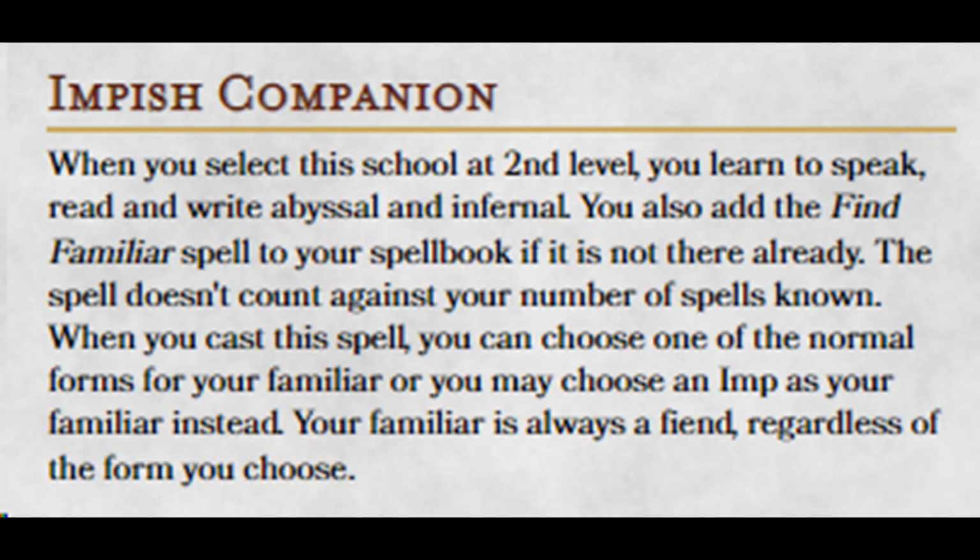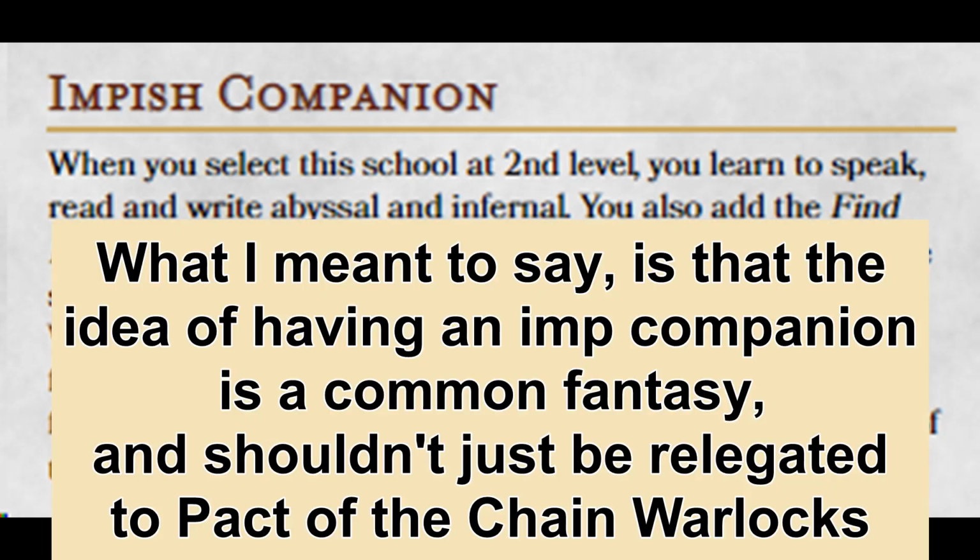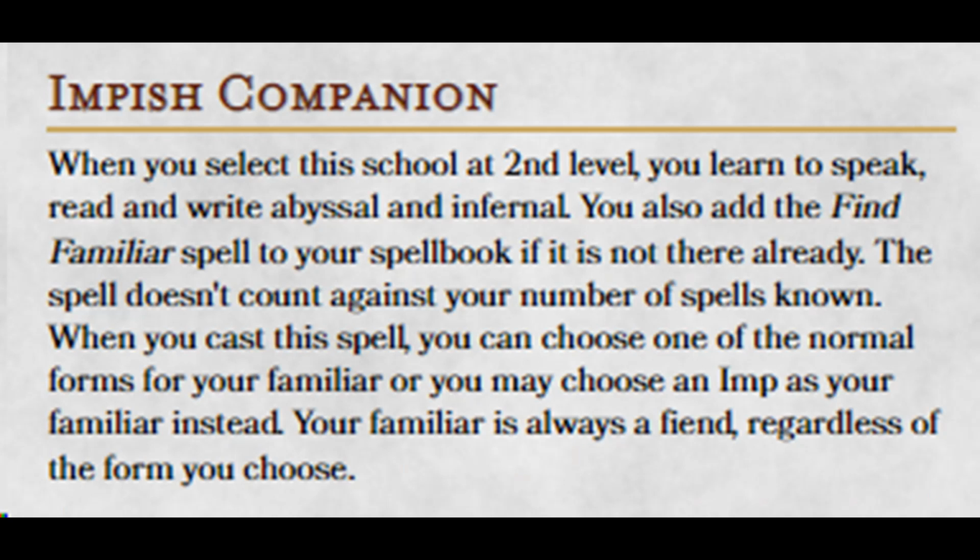So its first level 2 ability is Impish Companion. TLDR, they learn Find Familiar, and they can summon an imp instead of one of their normal forms, and whatever familiar you have is a fiend regardless of whatever form it is. Which is cool, that's flavor, gets you a free spell, and an imp is quite a bit better than the average familiar. Some people might think this is stepping on the Pact of the Chain Warlock's toes, but I think it's a generic enough ability that I don't think it's going to be stepping on them too much. I mean, there's a lot of characters that would like to have an imp familiar, you know?